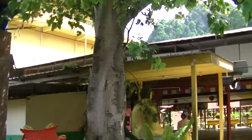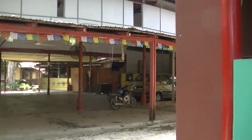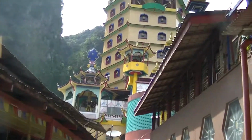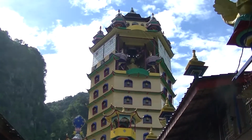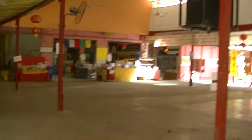Cover the yellow building, which I never wanted to cover, just to round off this video. Awesome looking place. The structure there, whew, it's awesome, and it's possum.